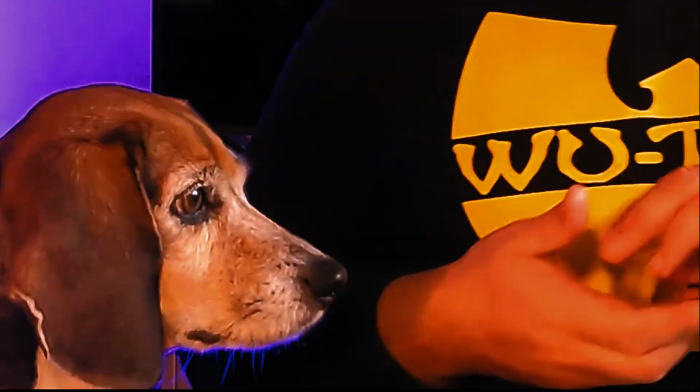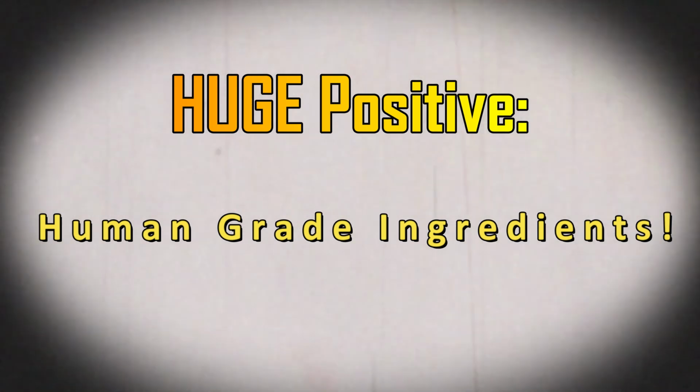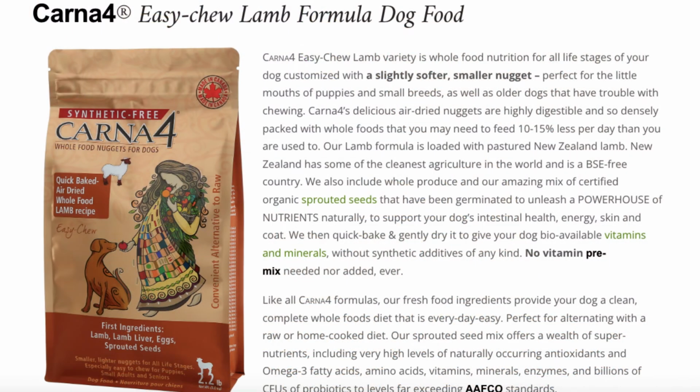What about the positives? Number one, Carna4 dog food, the meat, the ingredients inside are human grade, and this is fantastic. This is what we want. We want human grade foods, because in North America, in Europe, pretty much all over the world, if something is considered human grade, that means they cannot give low quality meats that are spoiled, meats from animals that died, we don't know how, from sickness, from illness, could be roadkill, and that's what's in actual dog food for the most part. But Carna4 uses human grade, meaning this food could be given to a person without any problems.